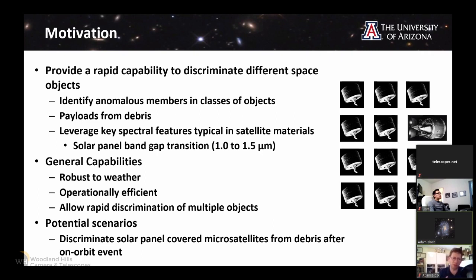And I like how this is put here at the bottom. Under general capabilities, it says allow for rapid discrimination of multiple objects. And then under potential scenarios, discriminate solar panel covered microsatellites from debris after an on-orbit event. That sounds very euphemistic to me, an on-orbit event. That doesn't sound like something you in general want to have happen to your satellite.